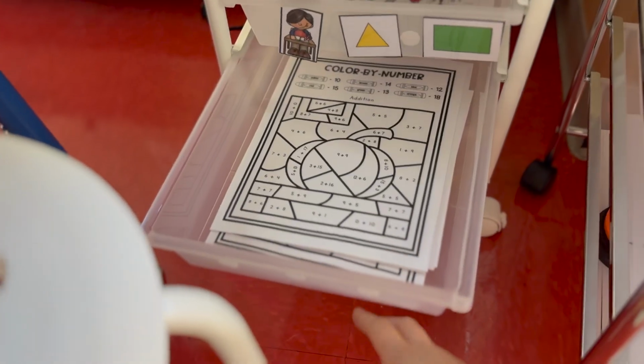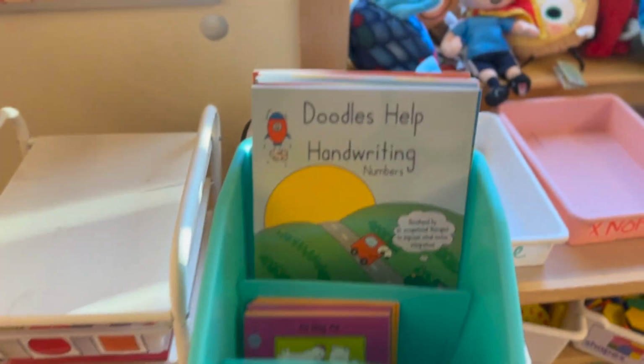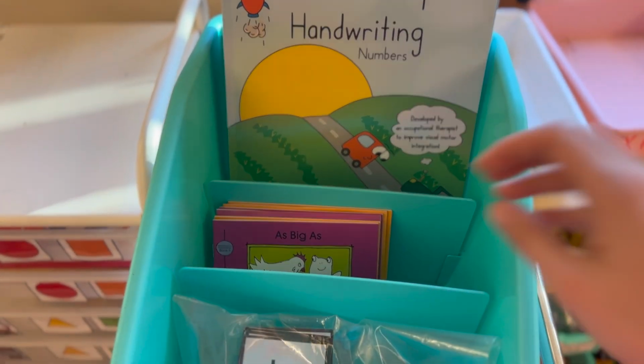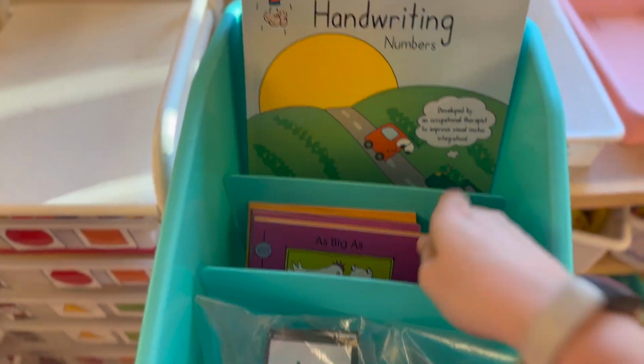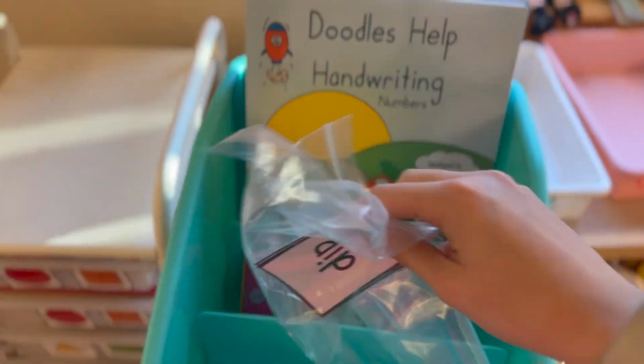So like I said, instead of having a cart that's over there, I now just put them in the drawers. So if they finish all of their work, they can do a color by number next week, or they can do a pencil addition puzzle. And then for ELA, they can do the doodle books. They can do a short story, or they can do this picture and CVC matching game.